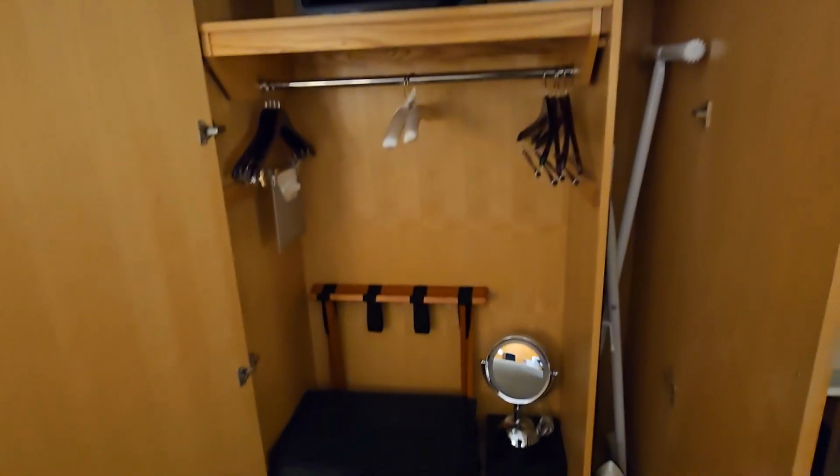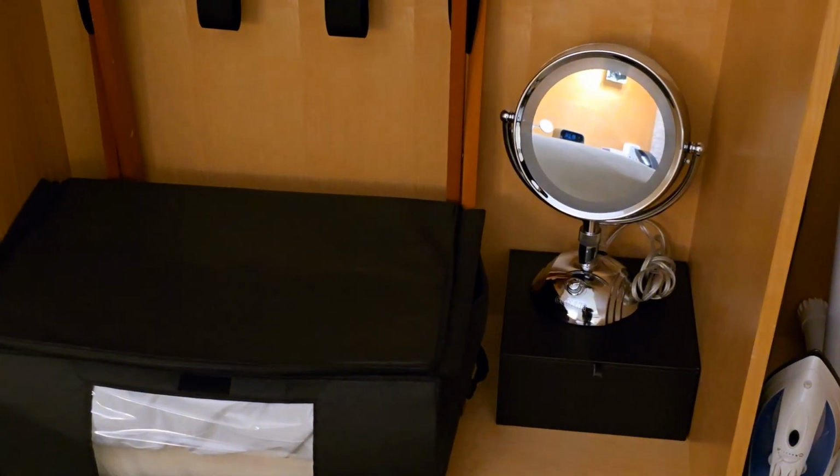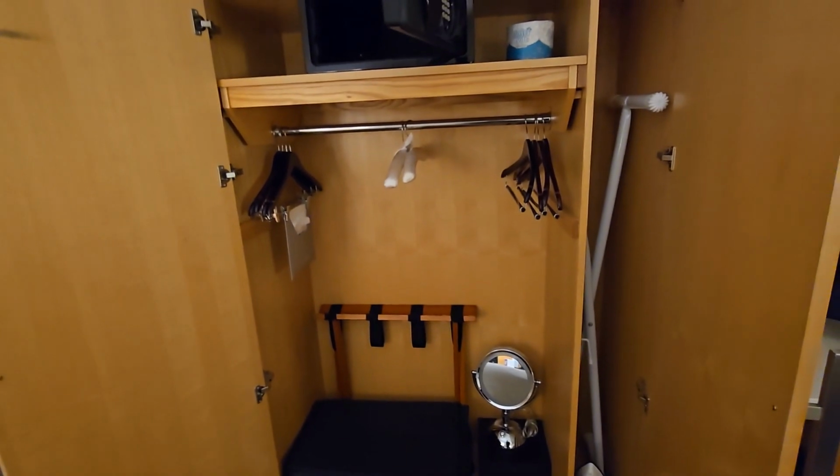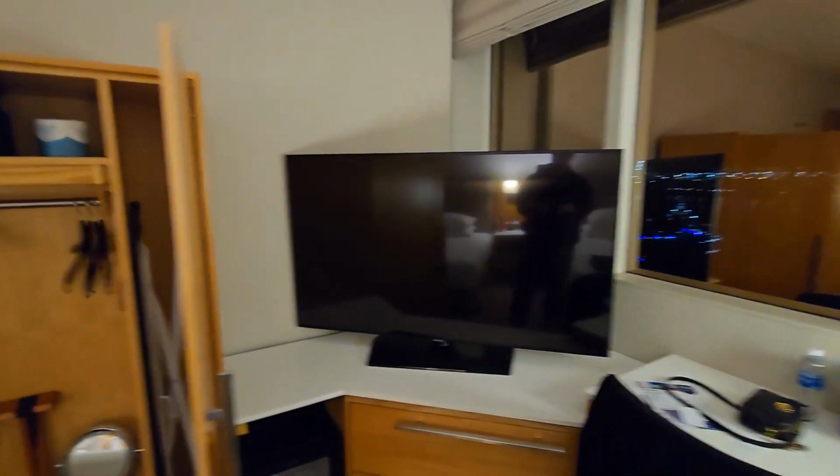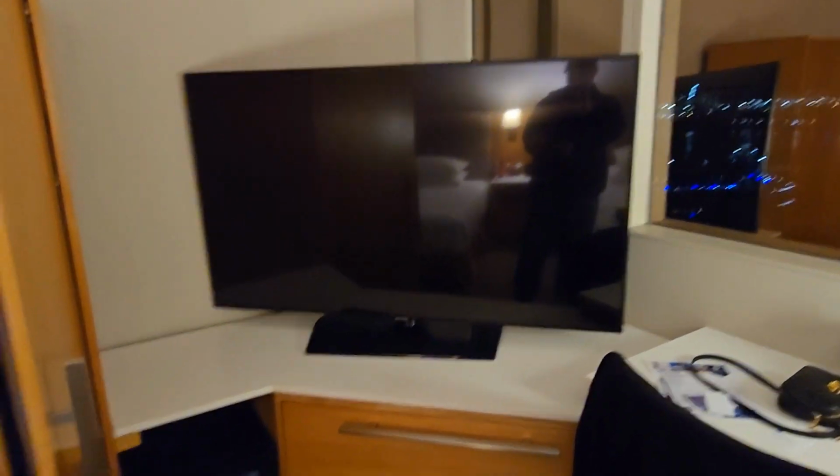Have a closet. Opens to a room safe. It's also open at the top. Area for luggage. Extra bedding and a mirror at the bottom. Iron and ironing board and several hangers. Extra toilet paper. A large television.